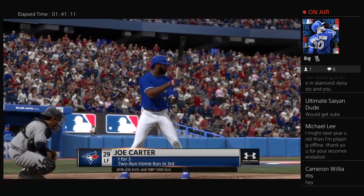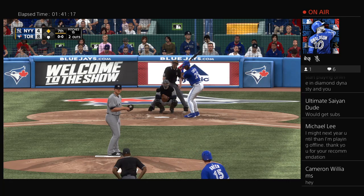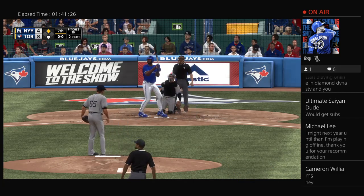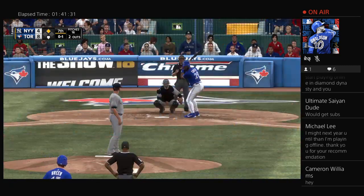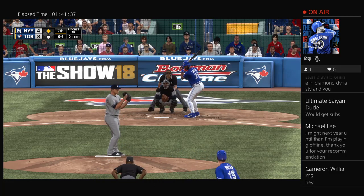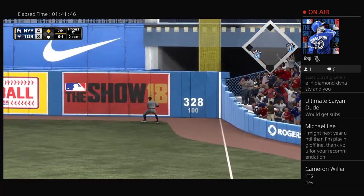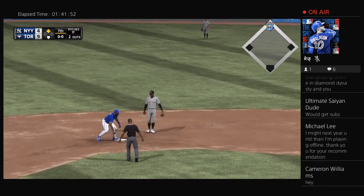Next to bat for Toronto, Joe Carter. He was sat down on strikes in his last at-bat. First delivery to him on the way. Strike one to start the at-bat. Two out here and a runner at second. On a line, that's a base hit. The throw into second. But he'll get in there with an RBI double.